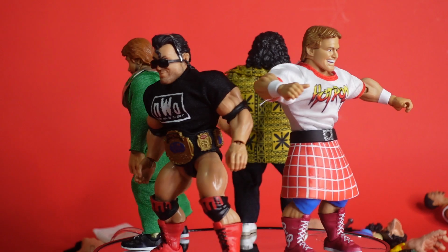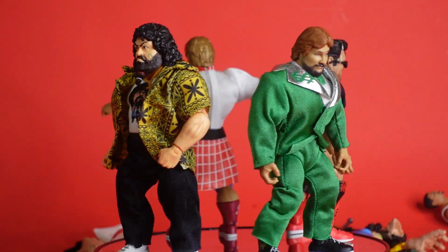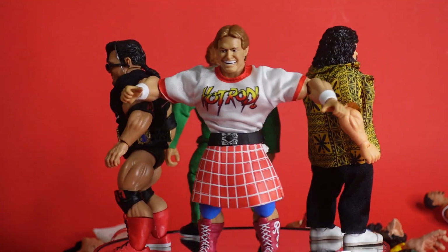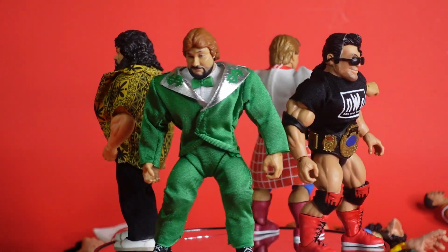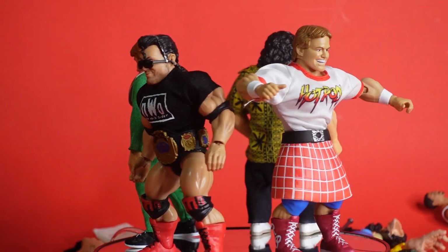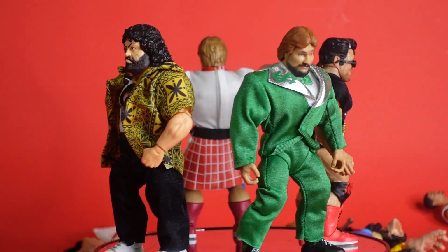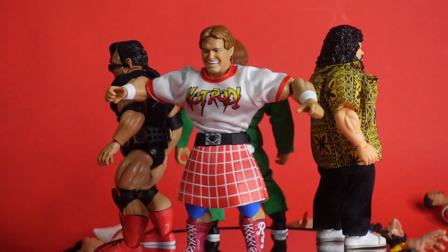This Razor Ramon, Ted DiBiase, what's my man, is that Lou Albano, I believe, from the Girls Just Want to Have Fun video. I forgot his name. I can't think of it right now, but stellar line, man. But I would just play the waiting game, and if you're really into wrestling like me, you won't be disappointed, man. Even though they're some crazy looking figures, these are awesome figures.